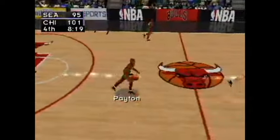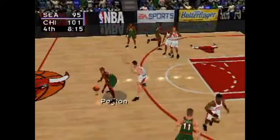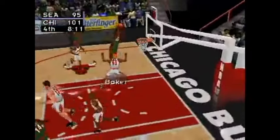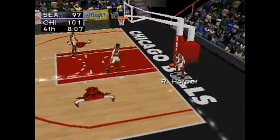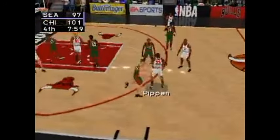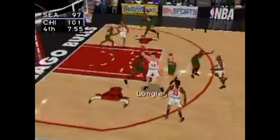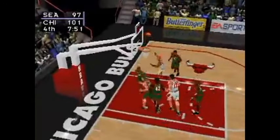Inbound pass to Payton. Gets it to Perkins. To Baker. He takes the jumper. Nice shot. Inbound pass to Pippen. From the left side to Harper. Pippen receives the ball on the left side. Number 33, Pippen with the jumper.